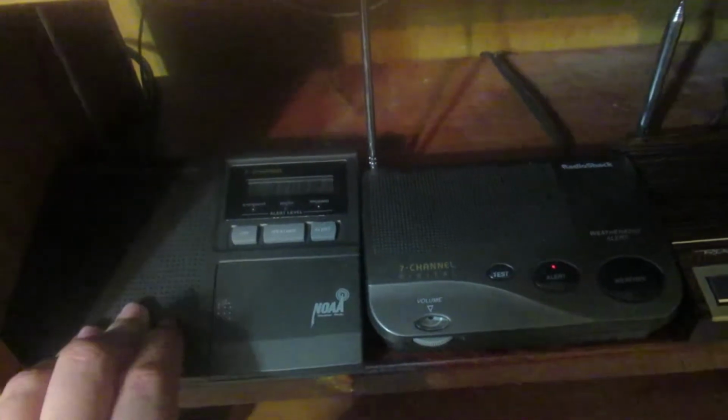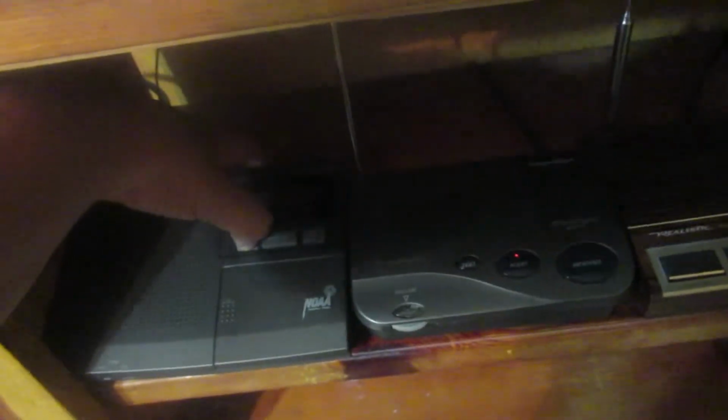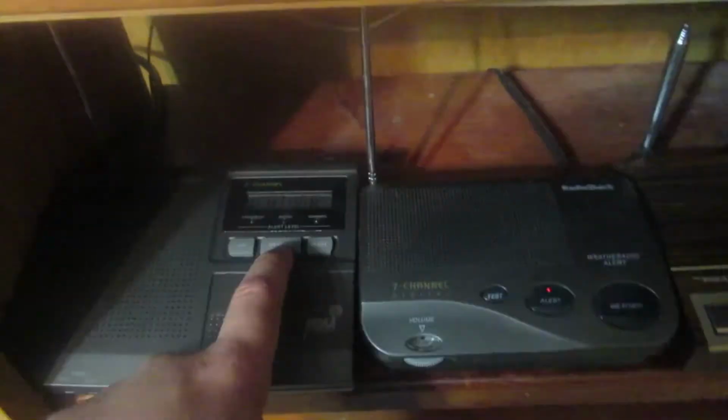Oops. See what I mean? Let me... See, sometimes the LEDs will go kind of crazy. So... Anyways, like I said, I got this January of 2021.